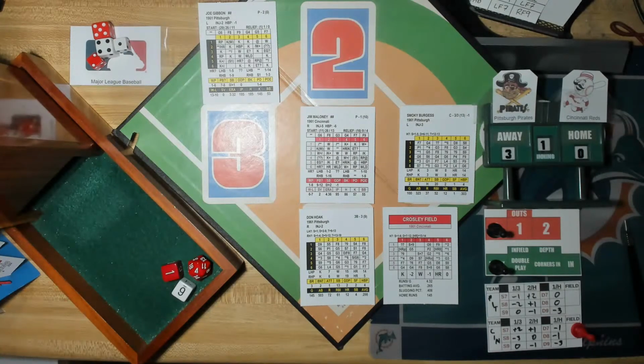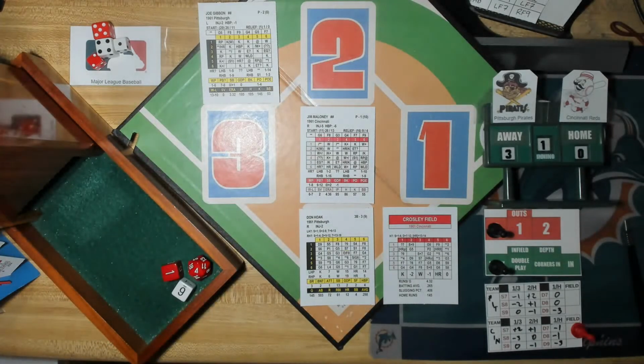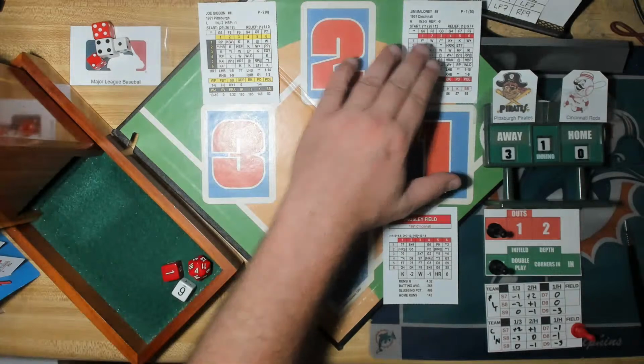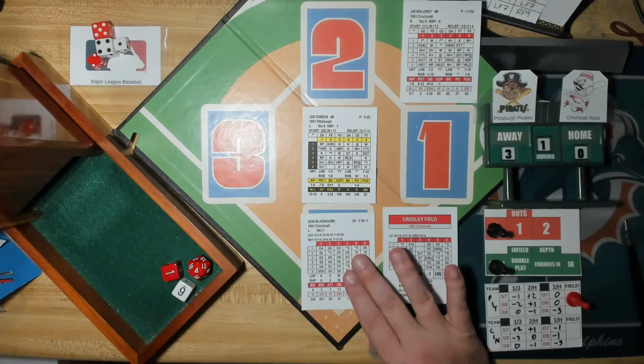3 runs on 4 hits, a 2-run bomb by Dick Stewart, and the Pirates already up 3-0 as we go to the bottom of the first. Starting pitcher for the Pittsburgh Pirates in this game was Joe Gibbon. 13 wins, 10 losses, a 3.32 ERA. 145 strikeouts, 53 walks. Pretty respectable. Let's see if the Reds can get some runs back.